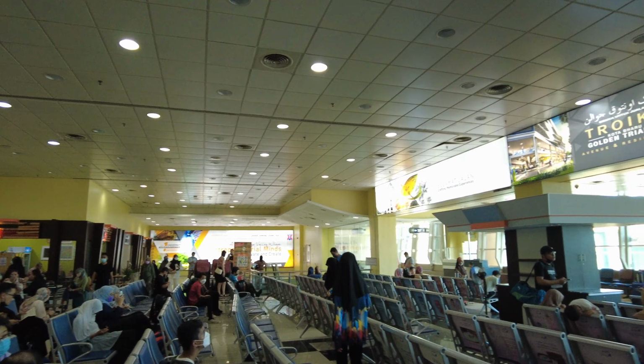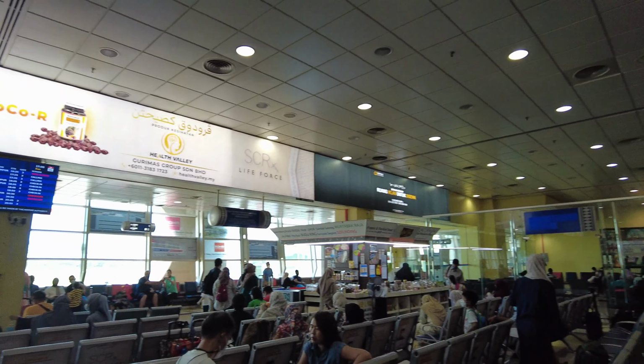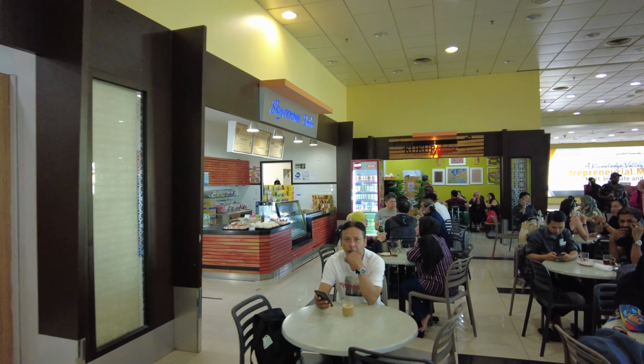The departures hold area at Kota Bharu consists of a large hall with plenty of seating, which I think is sufficient for two or even three simultaneous departures. It also includes a convenience store and a couple of restaurants.